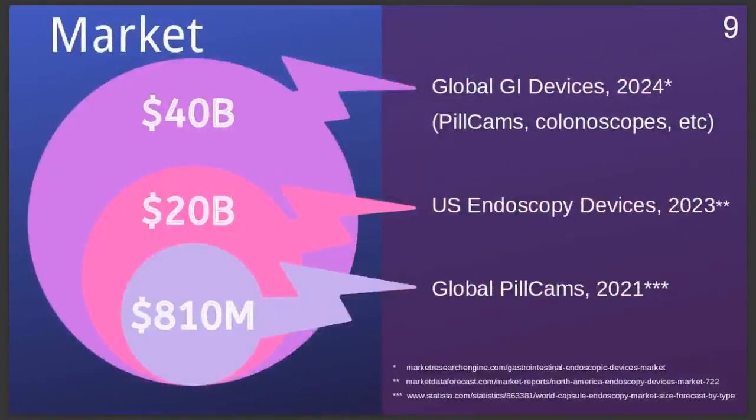Initially, we're probably going to start selling in the pill cam market, but if you notice, there's a huge $40 billion market for all the devices in the GI tract. Our goal is to attack the endoscopes and colonoscopes and really make a big impact.